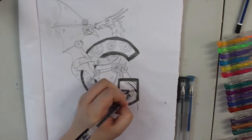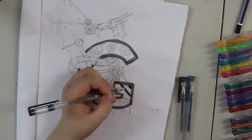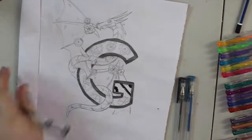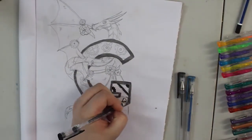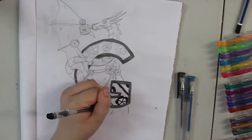But yeah, these guys are excellent. I love them. They also go really well on top of each other, so say you forget to do some sort of shading or something later, they just go straight on top. Like, I mean, you can't blend them or anything. I mean, you probably could because they're very smudgy.